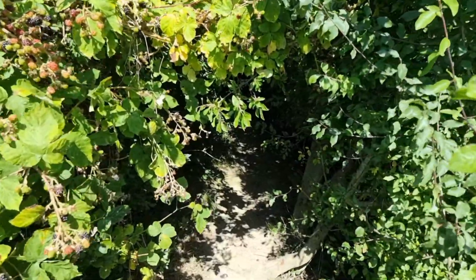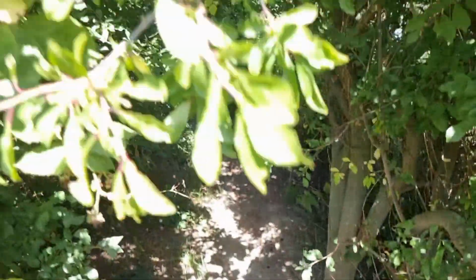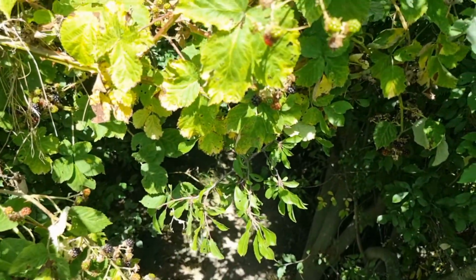It's a bloody bit overgrown, this route. Bloody horror. Tall person problems.